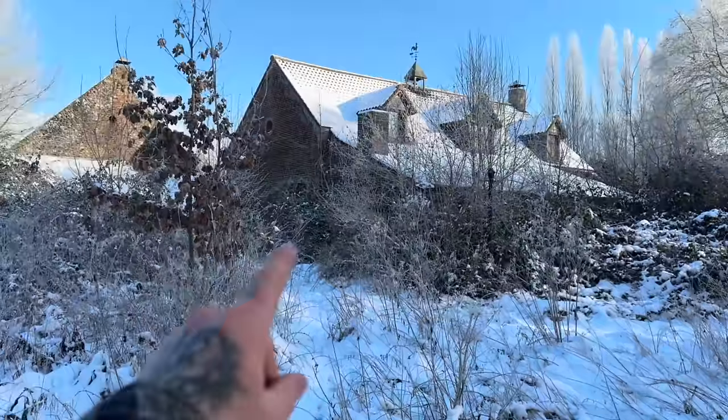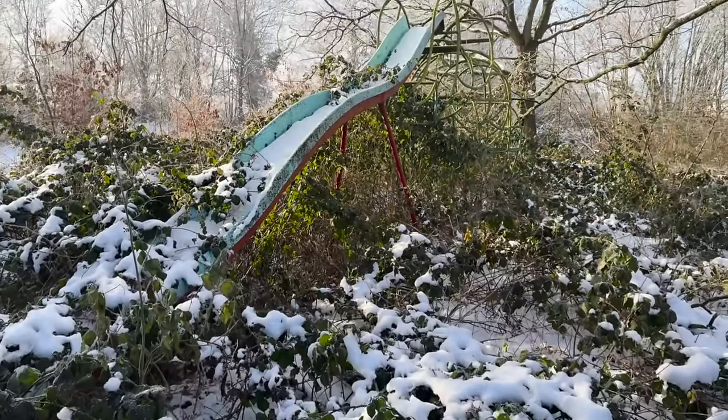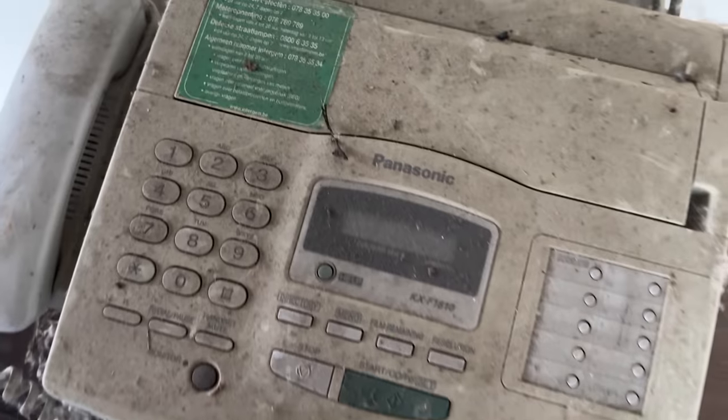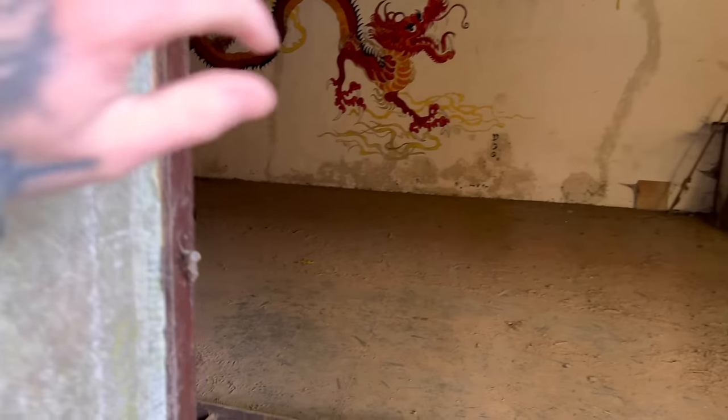Today we are exploring this incredible abandoned chateau. Now this is very cool. Oh my god, look at this old fax machine. Wow, look at this old chair. Oh wow, now this is cool. Oh my god!